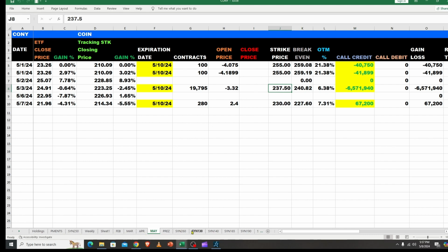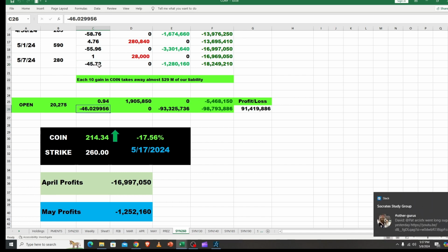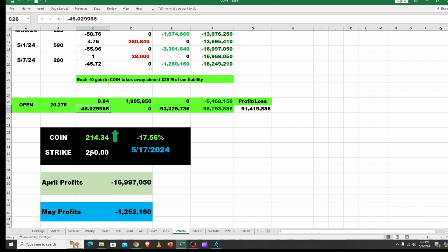So let's go to the 260 synthetic. And again, I had to choose the numbers, right? But in this, it closed at 94 cents. It was maybe $1.80. So I said, okay, they sold 280 and they got $1 here, right? Or sorry, they didn't get, they spent $1. Here, it closed at 46. That's how far out of the money, right? This 46 comes from the fact that at 260, they need to be there for this to be zero by 517, right?